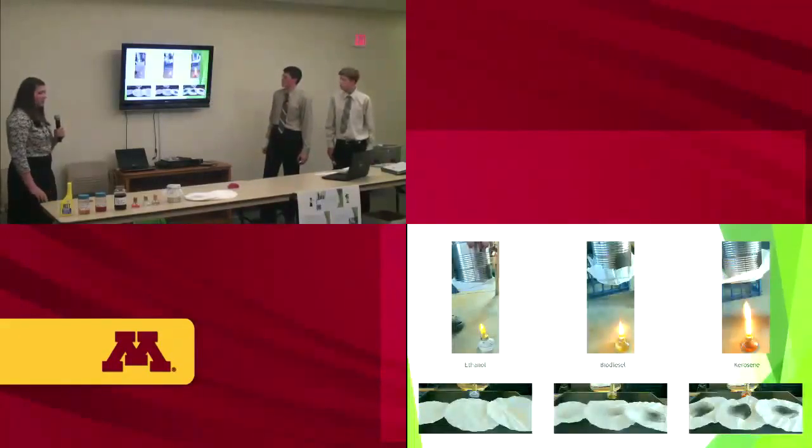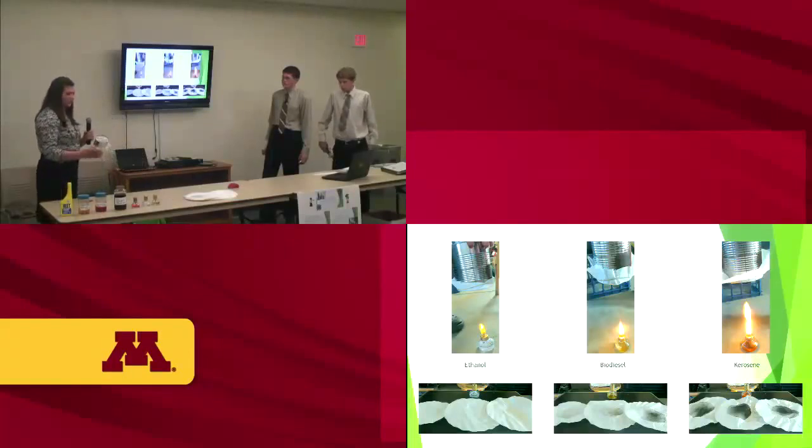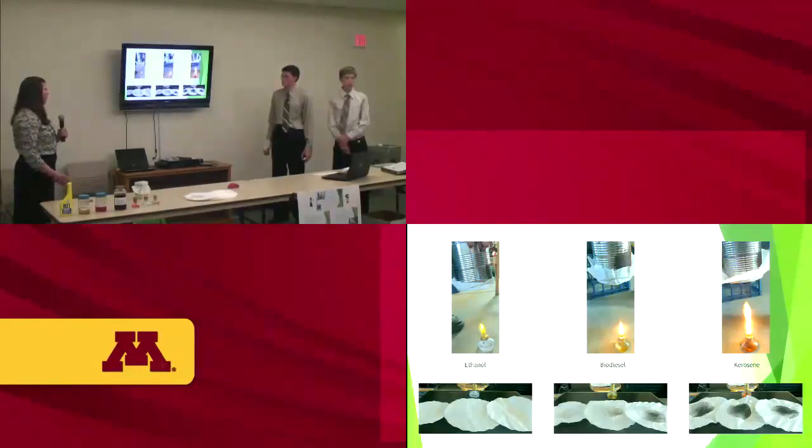And then I decided to do the pollution test, which is with this can here. And it is suspended 10 inches from the lip of the can to the floor over the fuels. So the ethanol did not have any particulate matter collected. The biodiesel had more than the ethanol, but the kerosene had the most collected.